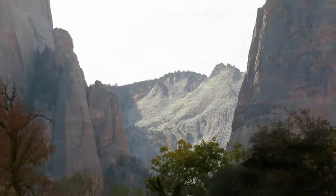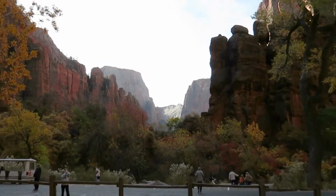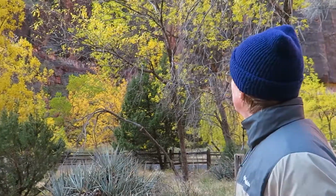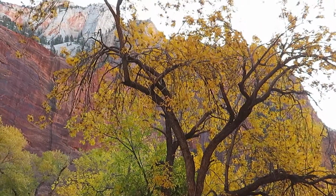And we just got off the tram here in Zion National Park. Everywhere you look, it's just absolutely beautiful. There's a rushing stream down here. Can't wait for the sun to come down into this area. Trees are just gonna light up. All the foliage is turning gold.